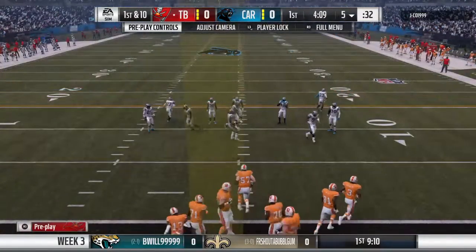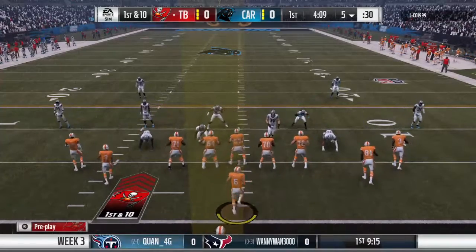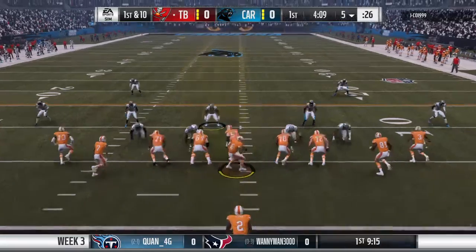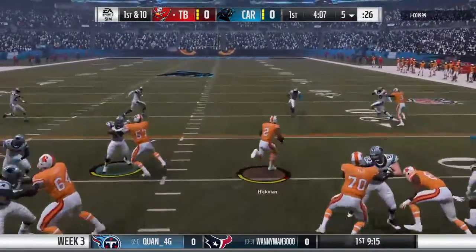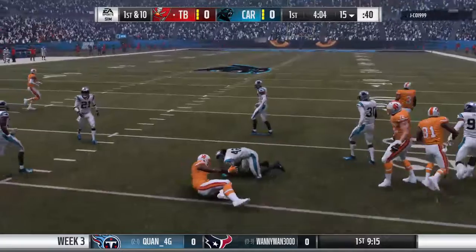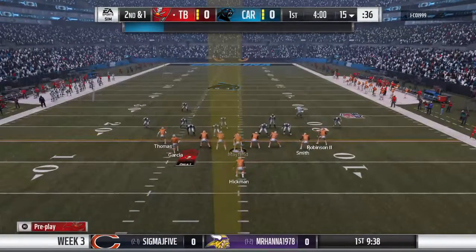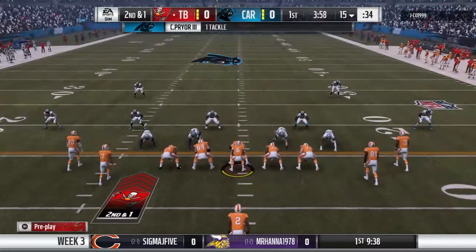The fourth down run successful. Now they look to pay it off on first down. Going to give this time to the tailback. And some room for him there as he'll take this up to about the 15. 9 yards is the pickup there, and they'll have a 2nd and 1.